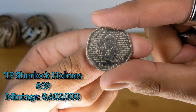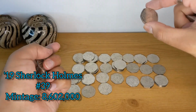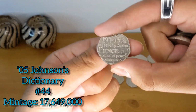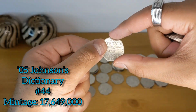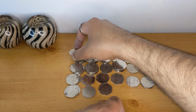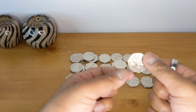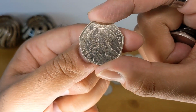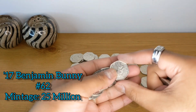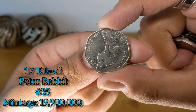I found a Sherlock Holmes right here, 2019. What does that go right there? Followed by a Dictionaries, 2005. Where's my Dictionaries? Right there. And another Benjamin Bunny, 2017. And The Tale of Peter Rabbit.